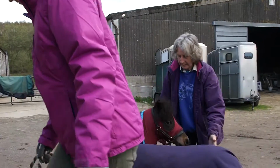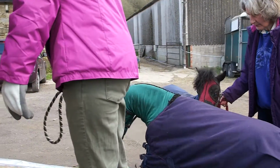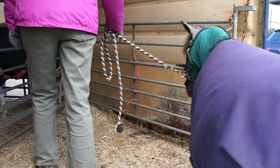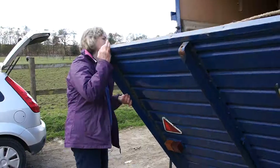Today we're off to the Golden Cross Equestrian Centre near Battle, East Sussex. This time we're taking Kaluna, Breeze and Curly.